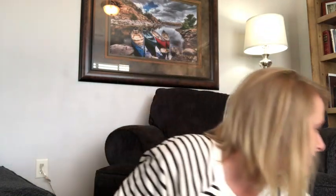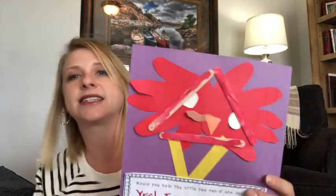So if we're doing a craft that has a lot of pieces, let me reach over here just a minute. Here's an activity that had a lot of pieces to it. We had 3 sticks, we had eyes, we had a triangle. These are hand pieces. These were yellow legs, and then they had this little piece for the hen. All of those pieces I had pre-cut and put inside a bowl. And then I just passed the bowl out and said, okay, here are your supplies and your supplies and your supplies. So everyone's stuff was all together.